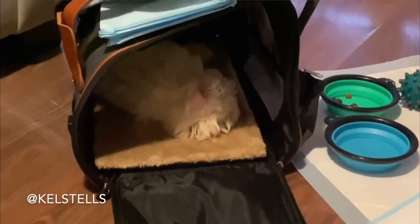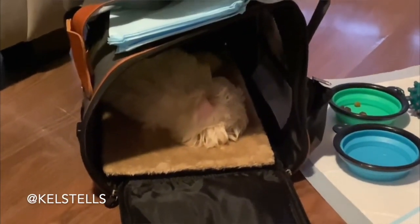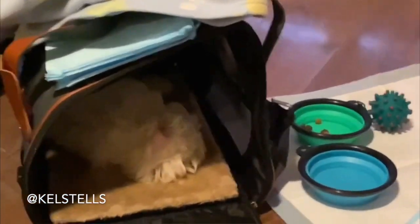I use his carrier a lot, which I'll feature in the video somewhere. I don't use it as much anymore because I like for him to walk places now. I don't prefer to carry him. I prefer for him to walk. So I don't use his carrier anymore, but that was a really good buy. Anytime I had somewhere to go, I put him in his carrier. He knew to go into his carrier, and it was just a great purchase on my end.